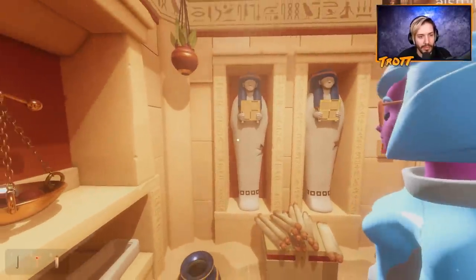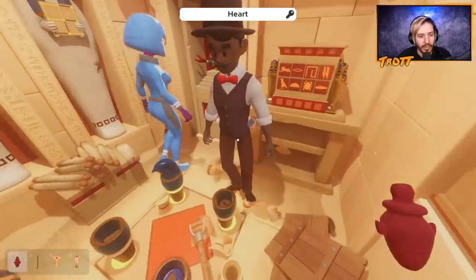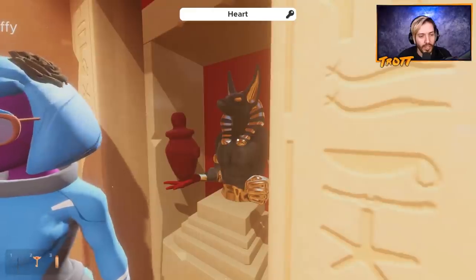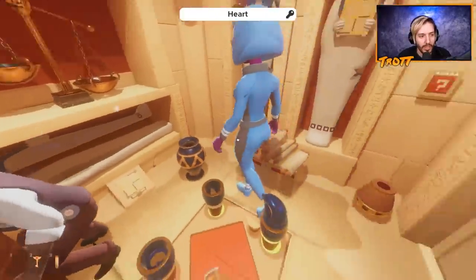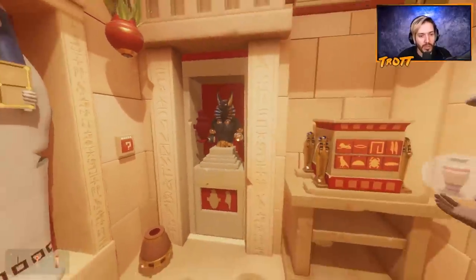I did it. Nice. Okay, so that's the heart. So put that in the hand of this dude over here. This fella, Anubis, that's the one. Okay. And then it's the same symbol, so never mind.